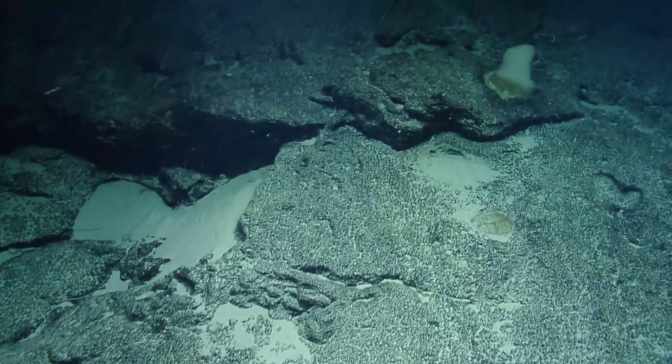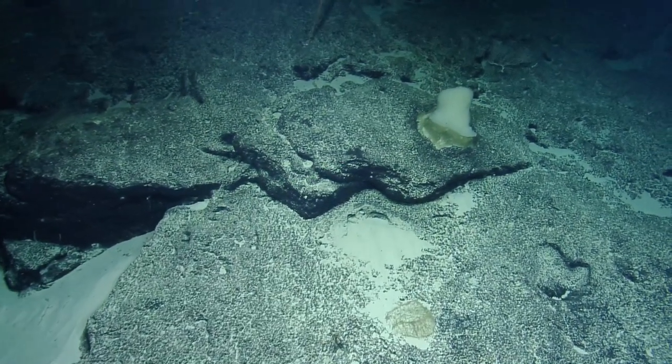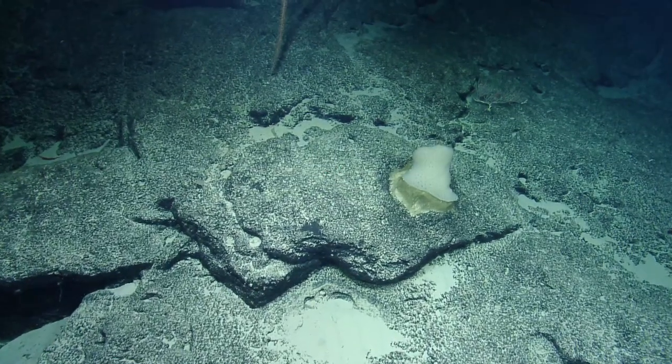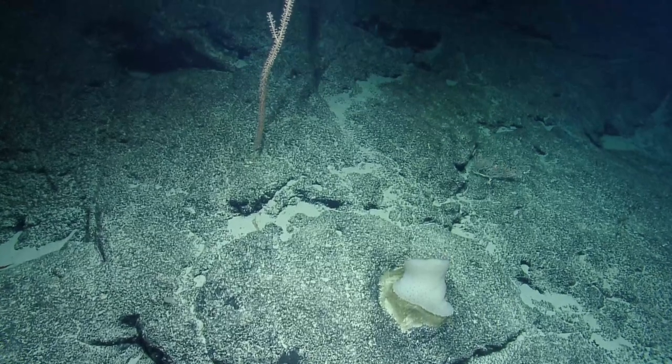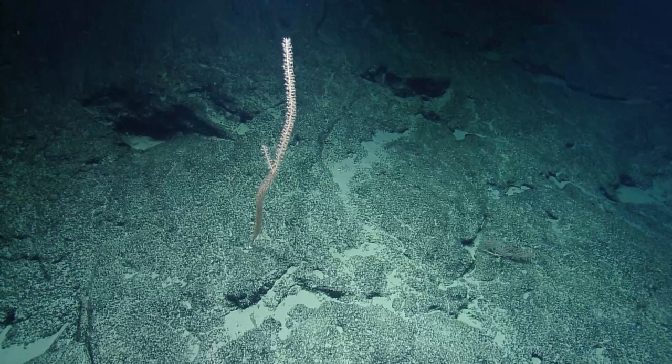Large Polypogon. And a bamboo whip. Whoa, where does it stop? Lepidisis.